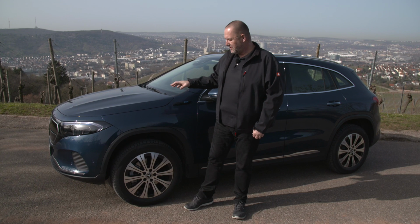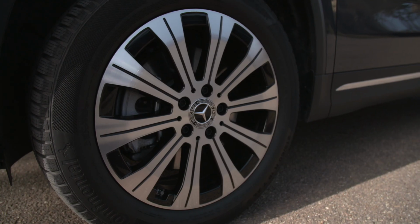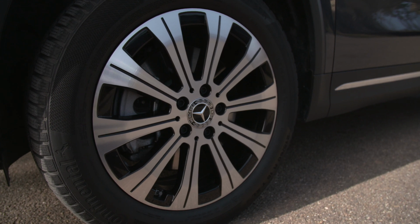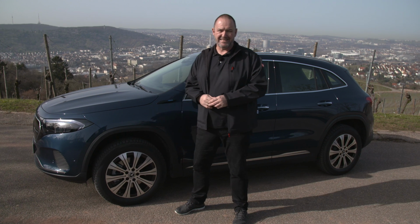As standard, the new EQA always features a minimum of 18-inch alloys. Of course, they are optimized regarding the drag coefficient, because that's an electric vehicle, but if you want, you can order up to 20-inch.